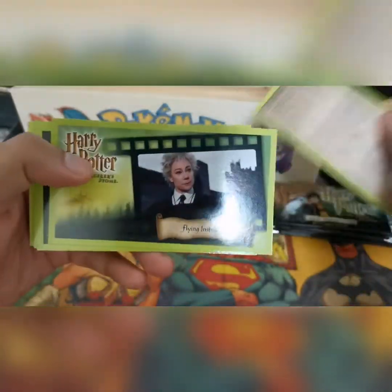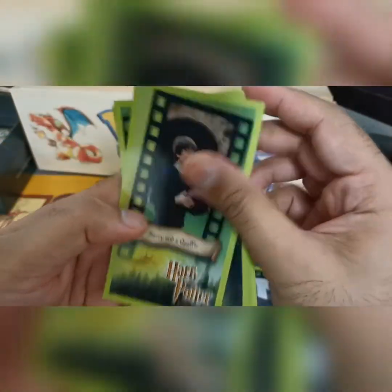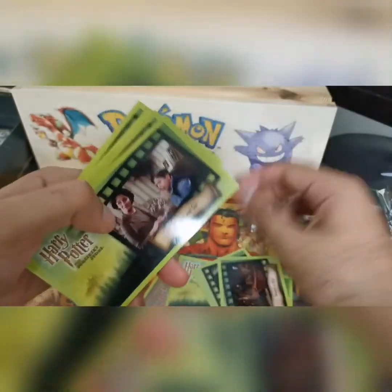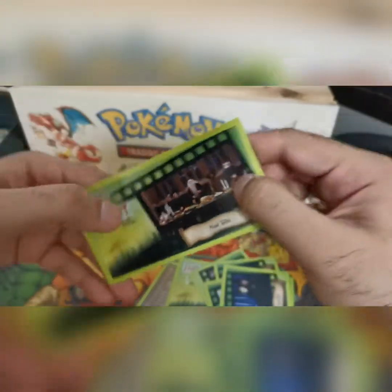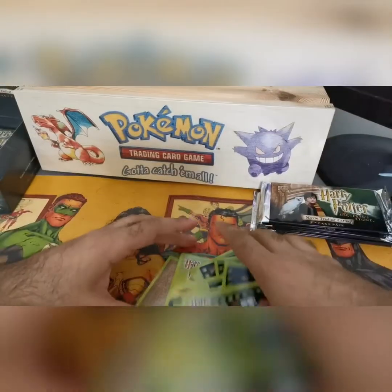So far, I don't think I've seen any rares or any holos or anything like that. Hagrid as host, mother and son on the same side, head table, and Christmas gift.